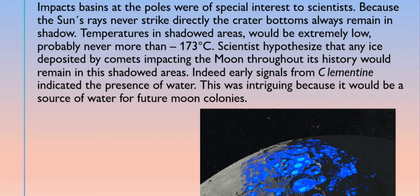these shadow areas. Indeed, early signals from Clementine indicate the presence of water. This was intriguing because it would be a source of water for future moon colonies.